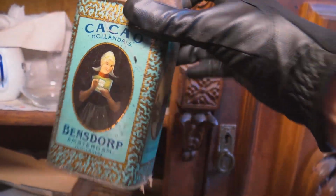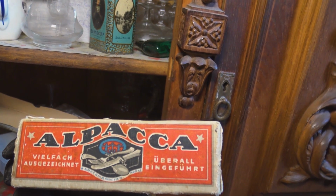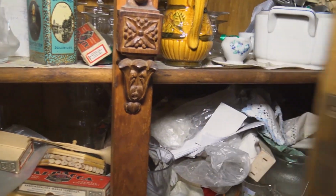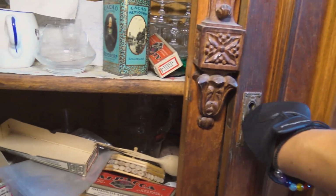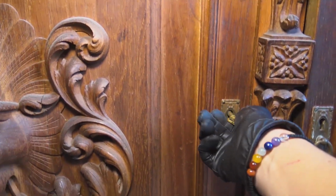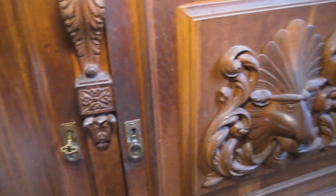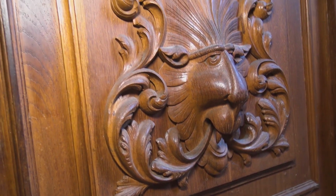Wow. Awesome. Alpaca. I haven't shown the other door, but look. Oh, nice.